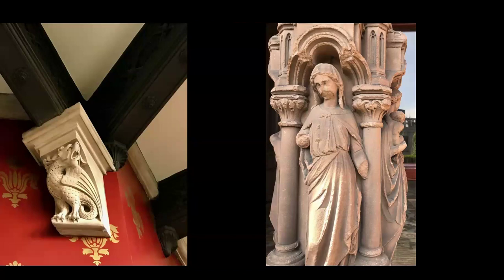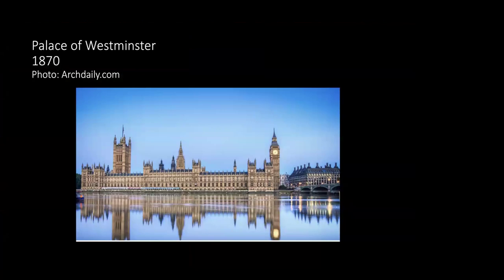Amazing, amazing train station and a beautiful hotel. One that I can never afford to stay in, but beautiful.